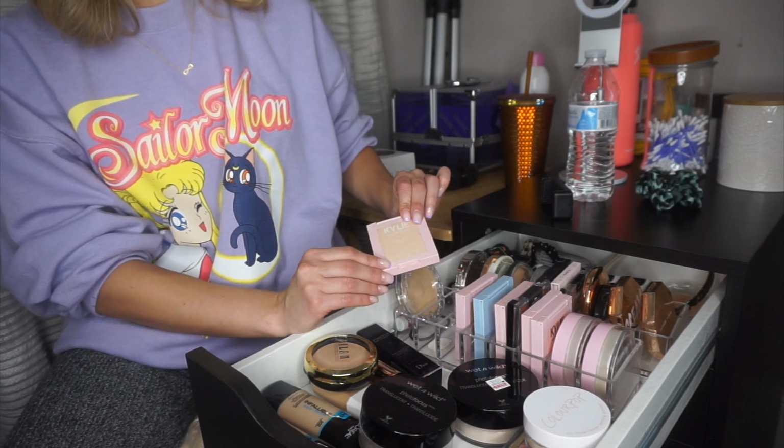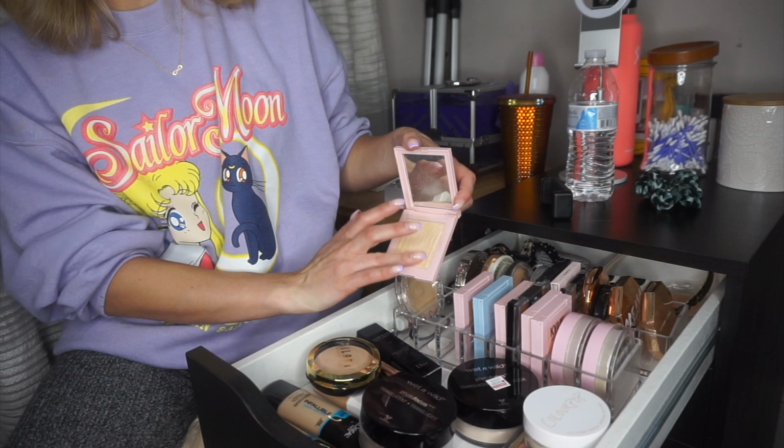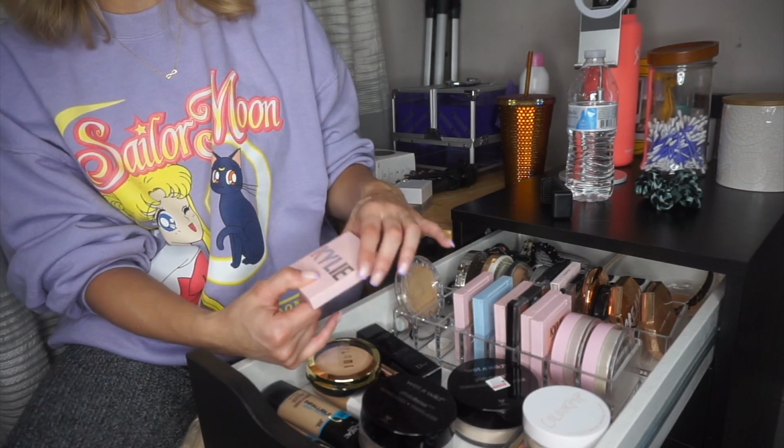Then we got the Kylie Ice Me Out highlighter. It's a good highlighter, but it doesn't really do it for me. I haven't used it in the past few years, so for that I am going to toss this.